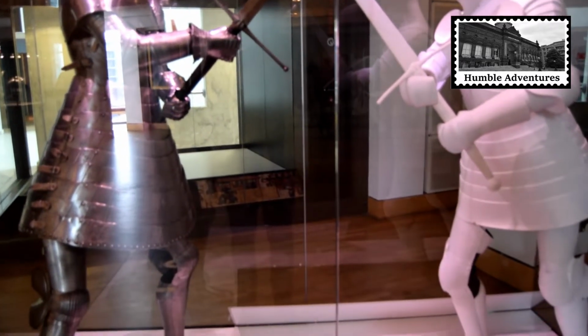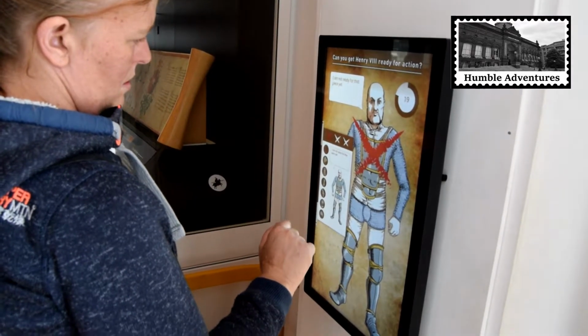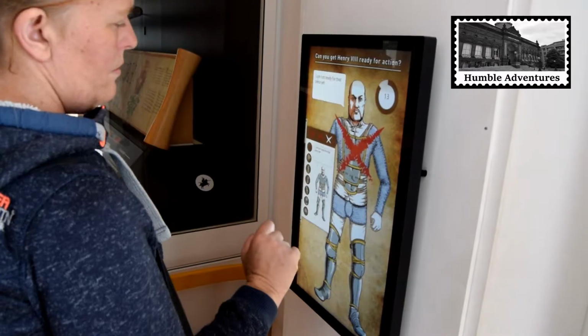One interactive display which caught our eye was the challenge for getting Henry VIII ready by selecting the correct items of armour and placing them on the correct areas of the body and in the correct order.